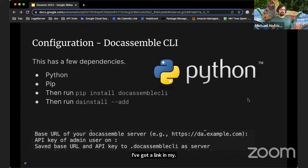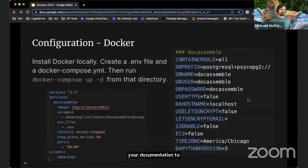And then once you've installed Docassemble CLI, you have to tell it, where are my Docassemble servers? In this case, if you do a da install-add, it'll ask you what's your server URL, what's your API key, and then it'll save that. You can have multiple servers connected to Docassemble CLI. So you can have your localhost server, your testing server, and your production server, and be able to push your documentation to any one of those 3 things, or multiple servers.